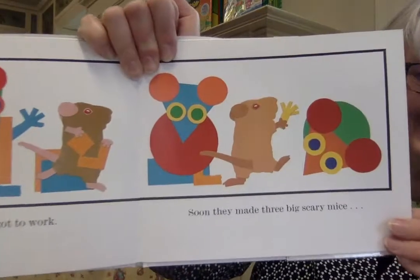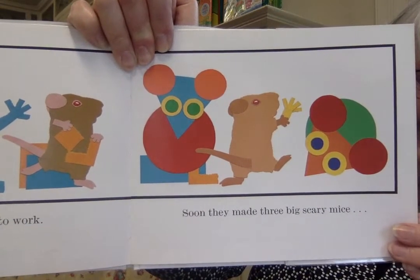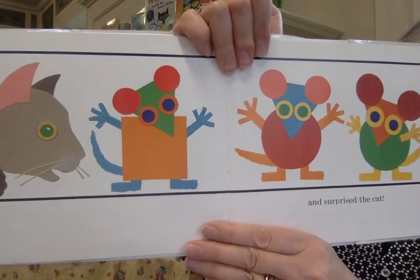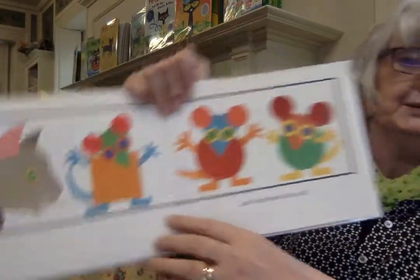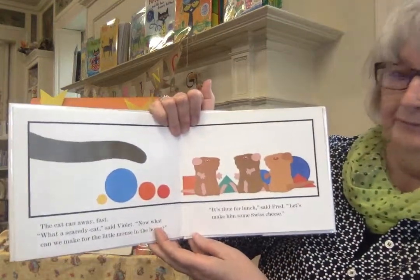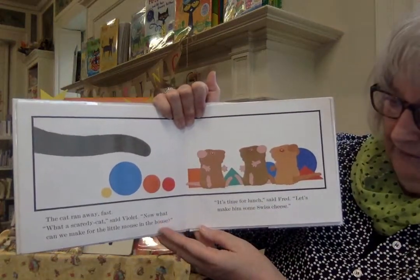Look, can you see? There we go. Wow. And they surprised the cat. Look at the cat's face. Uh-oh. The cat ran away fast. "Oh, what a scaredy cat," said Violet.